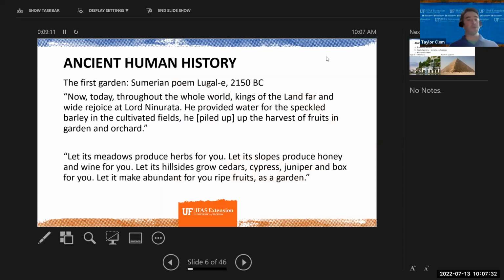So I hate these type of slides, but I think this is a cool slide because it's just text. When we actually look at the history of gardening, we have a Sumerian poem from 2100 BC that talks about gardening. That is our earliest recorded history of gardening. And it says, now translated, it obviously wasn't written in English.